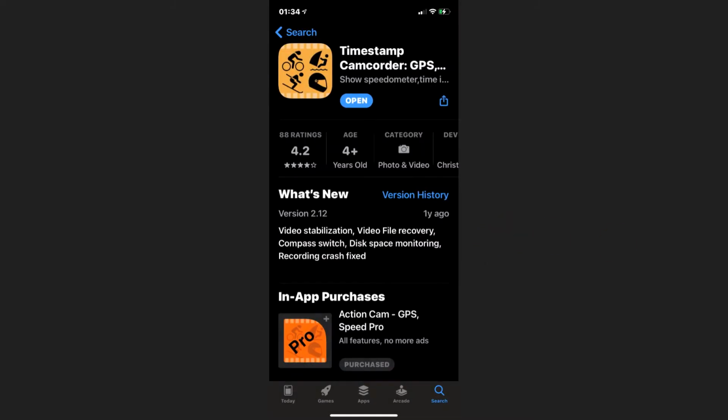Once going into the app description one level further, you can see that it includes in-app purchases, as well as an option to go pro below. Going pro removes any ads, the watermarks in the lower left-hand corner, which you'll see later, and allows you to shoot video for longer than just 3 minutes at a time. You can also check out the quick facts.